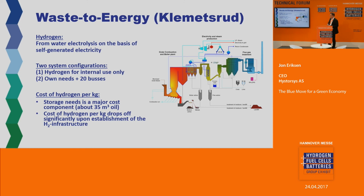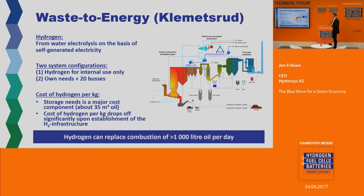While when we add the 20 buses and we get some income, we have a different picture. So the cost of hydrogen per kilo drops off significantly when we also include these 20 buses. And if that's not good enough for this to be a business case, in addition, hydrogen can replace combustion of more than 1,000 liters of oil per day. So this is very important for this site to be clean.